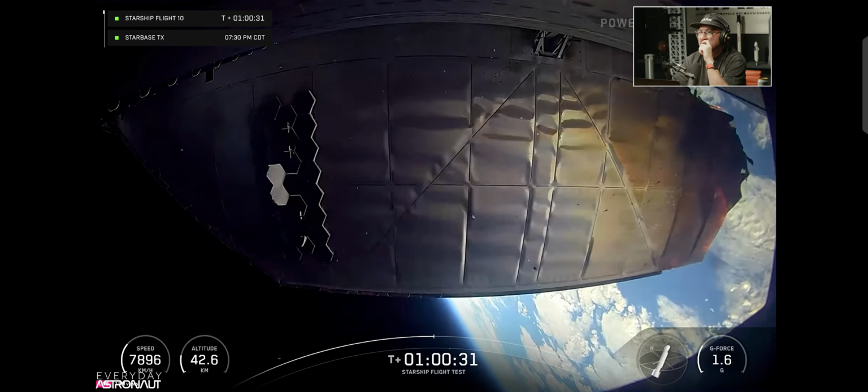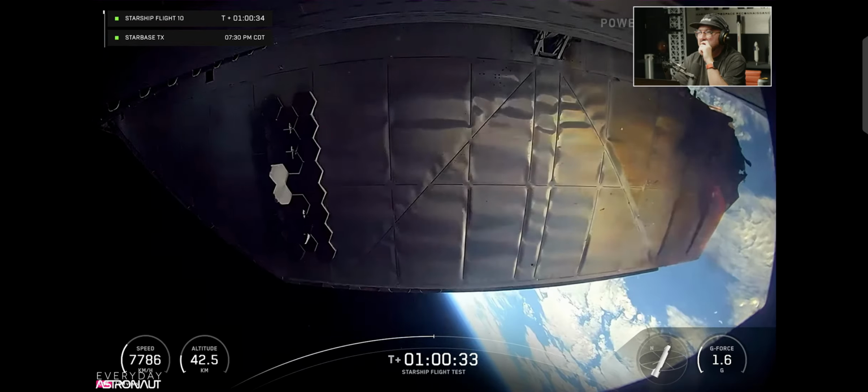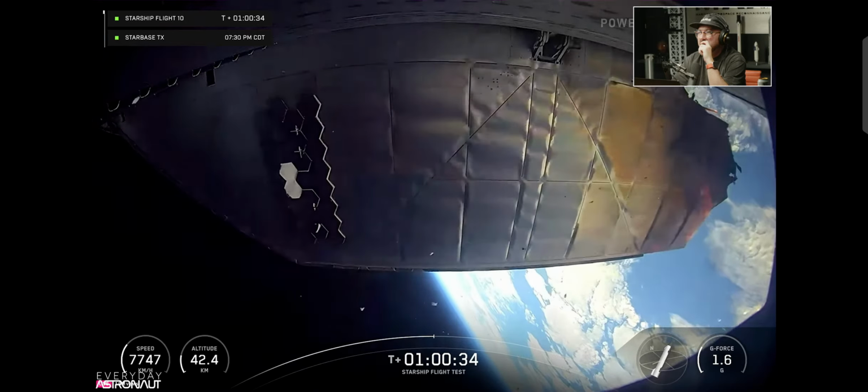The G-forces are awesome, coming down. So you wouldn't normally do this, but it's nice to know your edge case is like what? It's like we're still maintaining control. Wow.